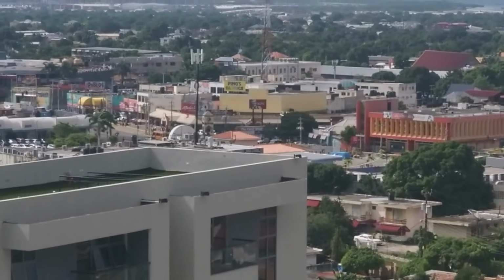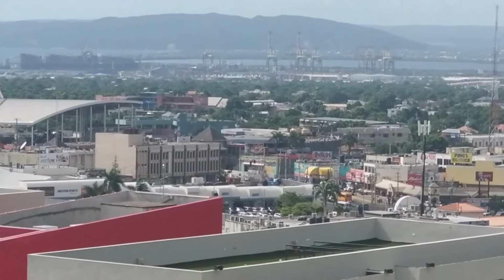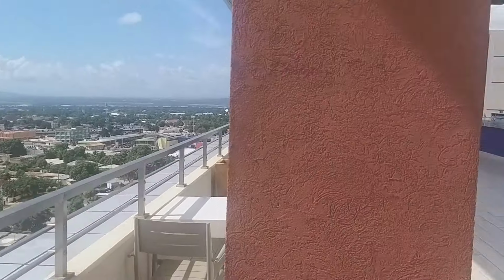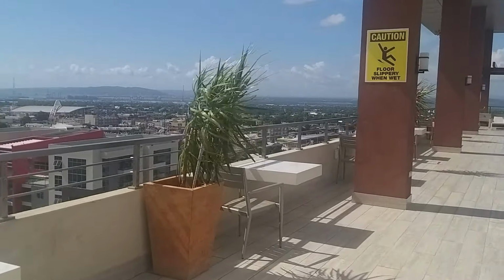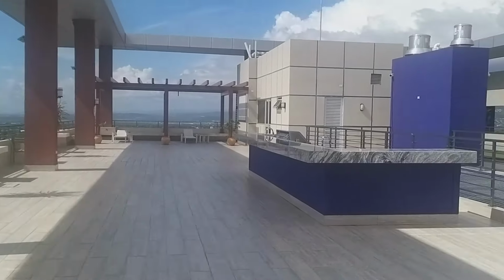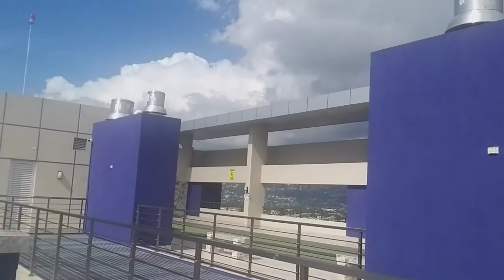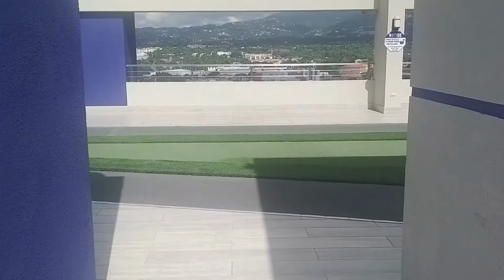Luxury Airbnb available for booking. So that's Constant Spring Road, Transport Center. Again guys, the wind is heavy, so apologies for the audio. The rooftop area. And then this is your jogging trail.